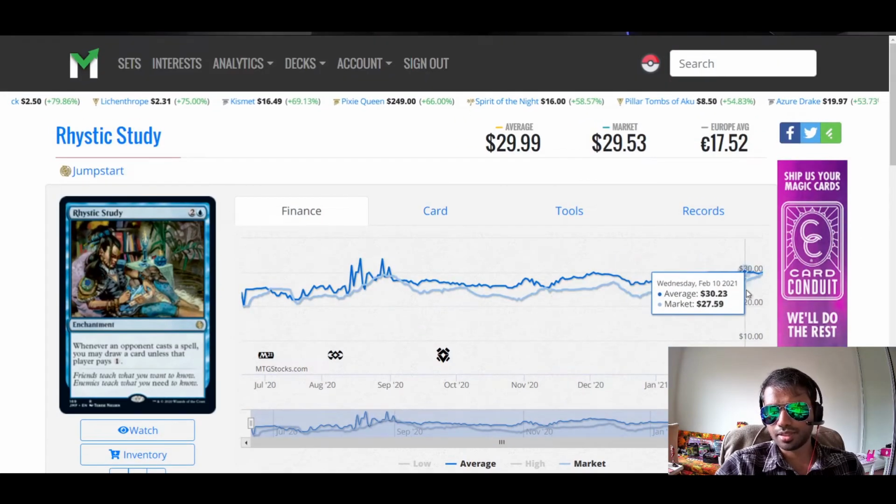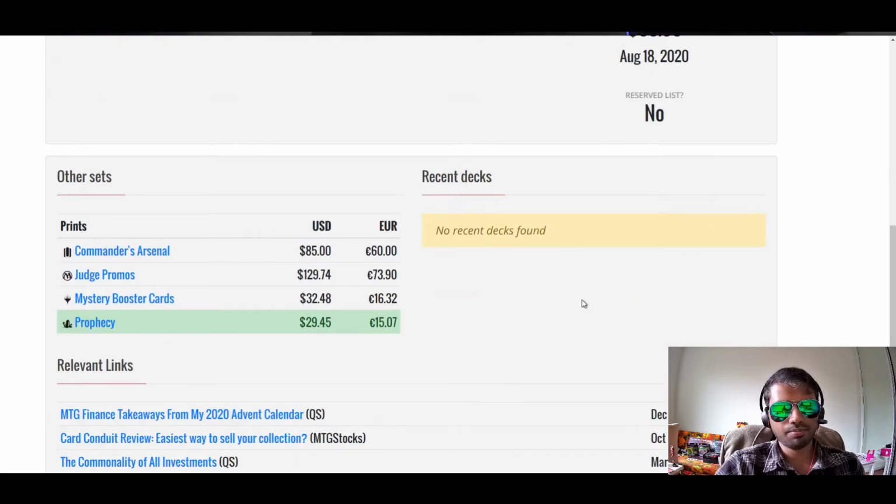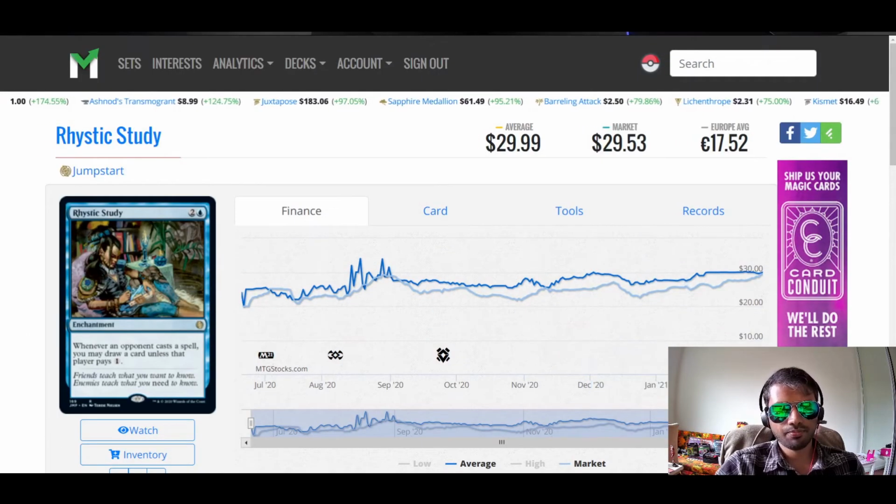But I feel like Rustic Studies, sitting now at $27, did not get any benefit from being printed in Jumpstart. So this might still be on the list. Sorry, not the list, but there's a chance it could go to that as well, but that doesn't help. There might be a reprint of this in a Secret Lair or something else coming up.